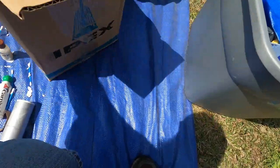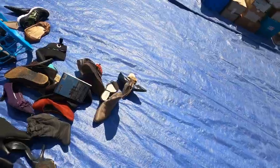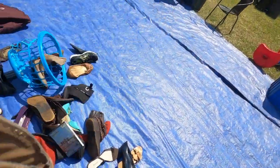So we put all the other keeper stuff in there, and we'll move all this over here so it keeps in the shade. Oh look, more shoes. Let's take the shoes and add them to our shoe collection over here. All right, we got some cowboy boots. Cowboy boots, I do have some listed now, so maybe they'll sell.